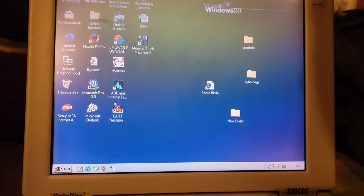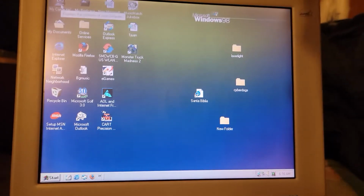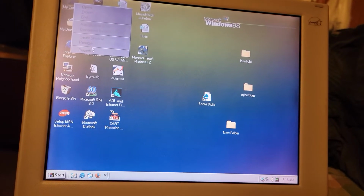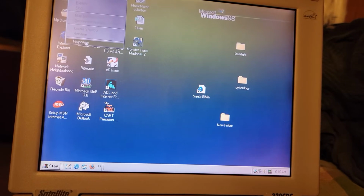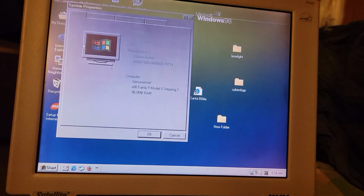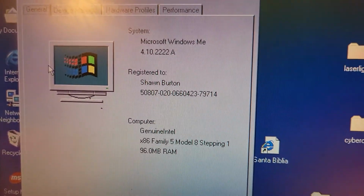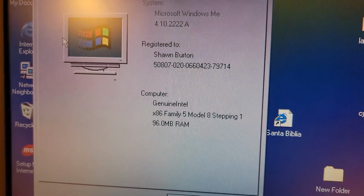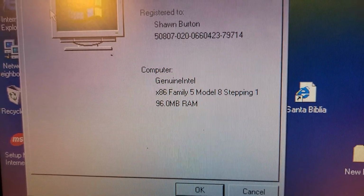And of course, this is Windows 98 2nd edition. Which, in my opinion, I think this computer is probably just a little bit underpowered for Windows 98 2nd edition. Even though for some reason it says Windows Me, but it's actually 98. Yeah, of course, it only has 96 megabytes of RAM.